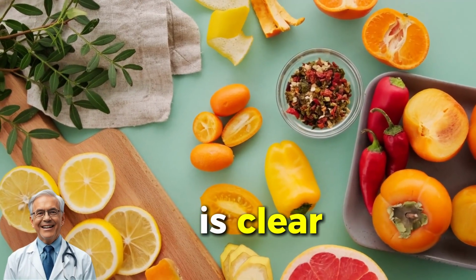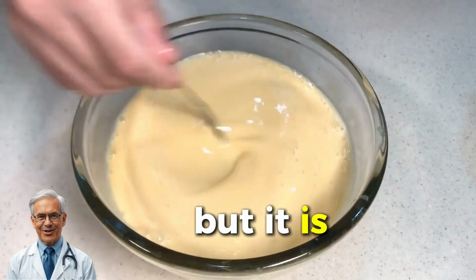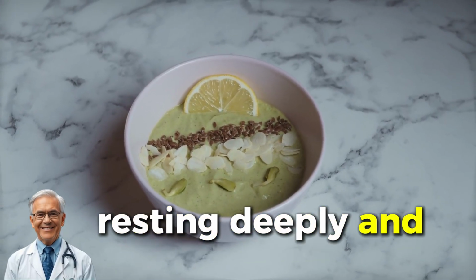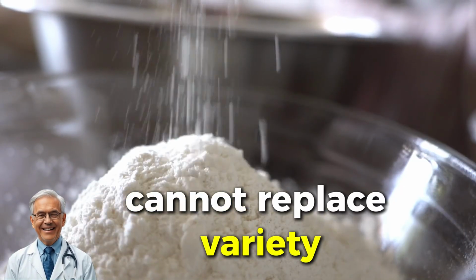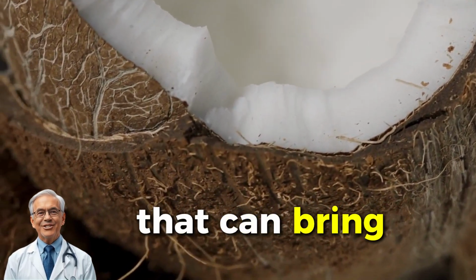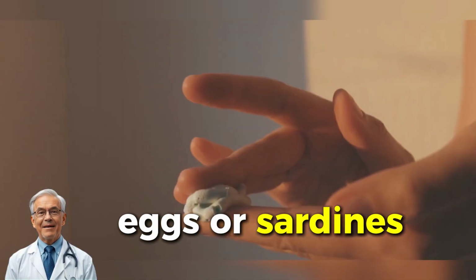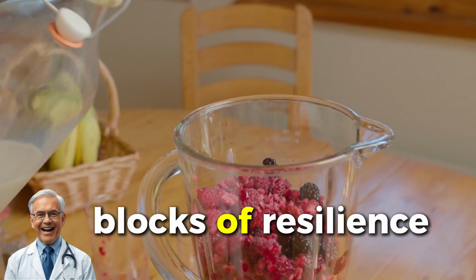The common thread is clear. Collagen is the foundation that keeps joints flexible and legs strong, but it is only part of the picture. What sustains health in later years is balance: eating wisely, moving gently, resting deeply, and keeping the spirit hopeful. Too much of any one food cannot replace variety and moderation, but together these foods form a tapestry of nourishment that can bring real, lasting change. A handful of pumpkin seeds in the morning, a mug of bone broth at night, a plate of eggs or sardines a few times a week, these small acts, repeated consistently, become the building blocks of resilience.